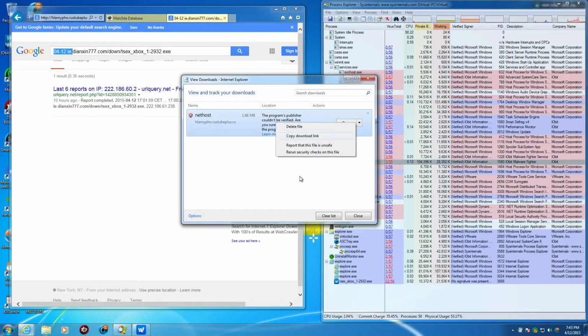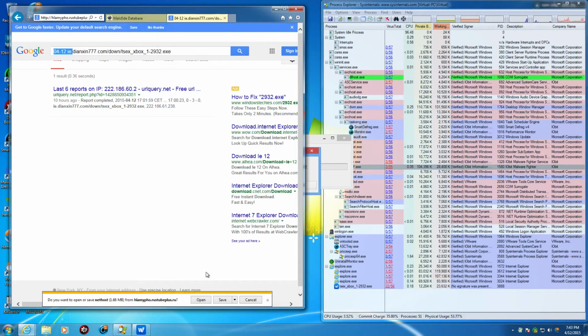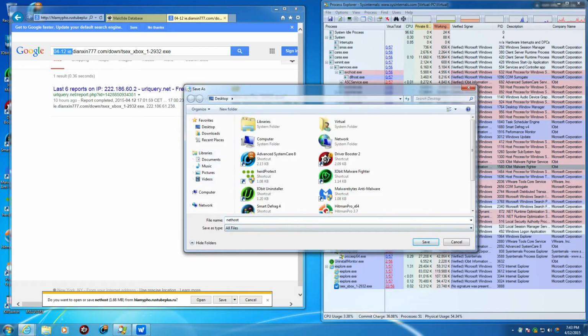We are going to attempt to... Oh, shoot. Not going well today, is it? Because this doesn't have a... I've got to save it. It doesn't have an extension.